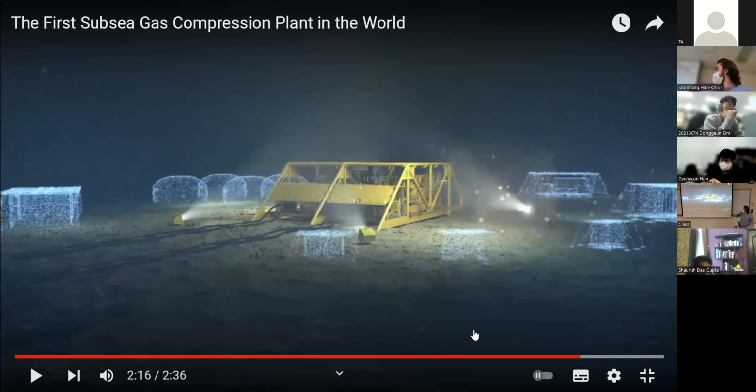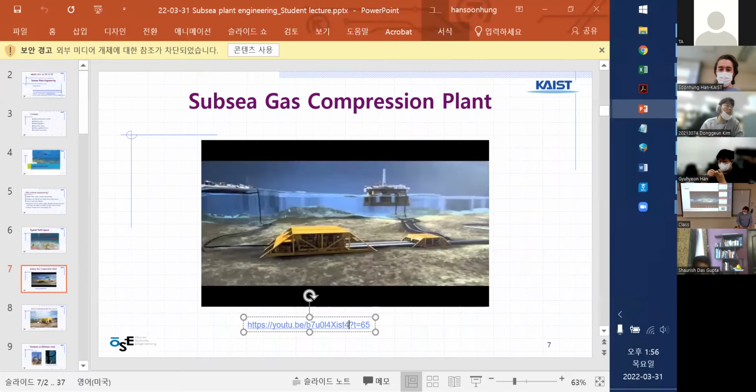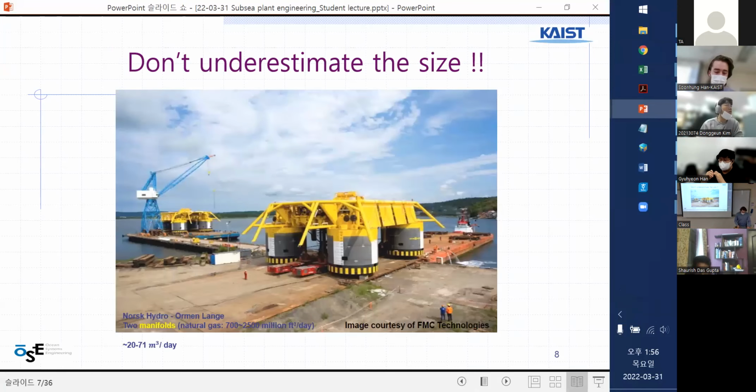Like I mentioned, we can install a lot of facilities which will make a very big factory under the sea. Don't underestimate the size. On this picture, you have a manifold, like we saw before. The structure is quite impressive. You can see the size of a human being right next to it. And with two manifolds this size, you can produce around 700 to 2,500 cubic feet of gas per day. In metric, it represents about 20 to 71 cubic meters per day.